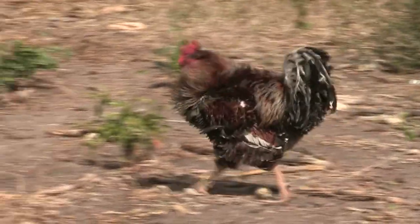So the wing dance has many meanings. I'm gonna go over 6 of them today, but ultimately, the wing dance is an expression of excitement. So you're gonna see this can be very positive excitement. This can be negative excitement. This can be sexual excitement. There's just a lot that can go into making a rooster want to dance.